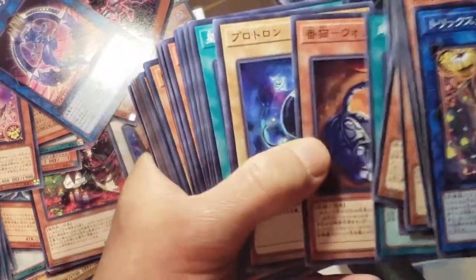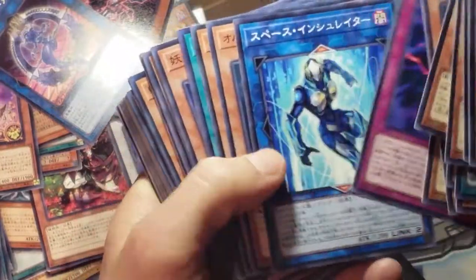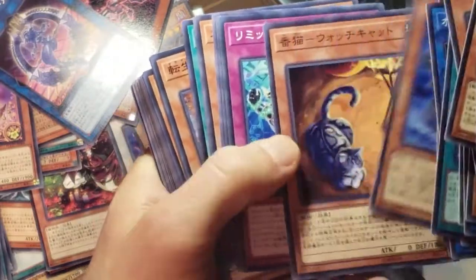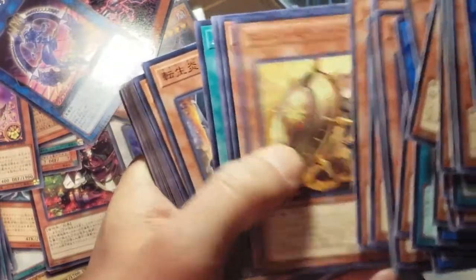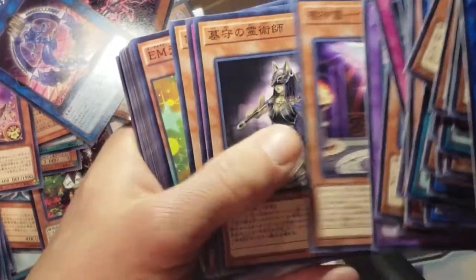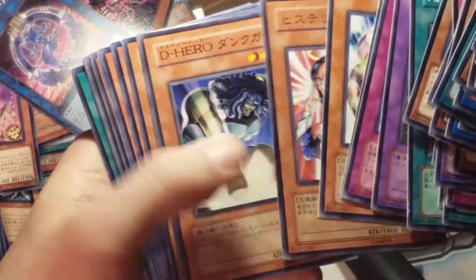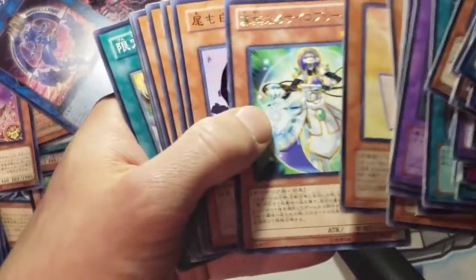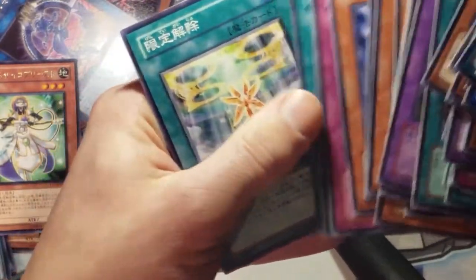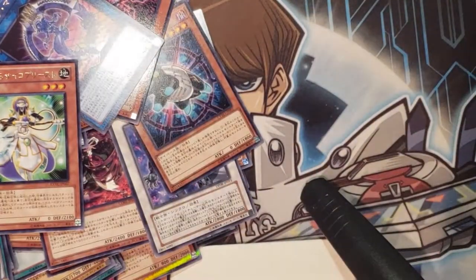Yeah, the fact that there's Link monsters, though, makes me feel like this wasn't bought 1 or 2 years ago, right? I mean, unless 1 or 2 years ago was the start of Link in the Japanese game. But, I don't know. So that kind of blows, if that's indeed the case. Tyranno. The rare there. All right, so let's see.